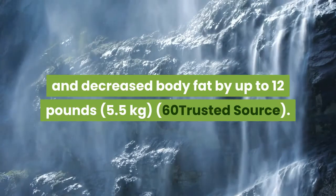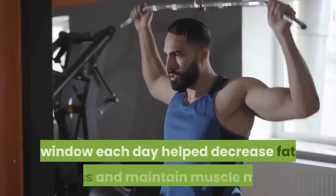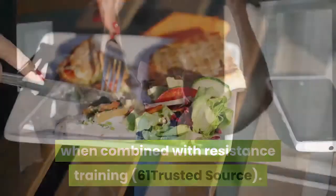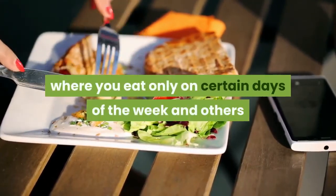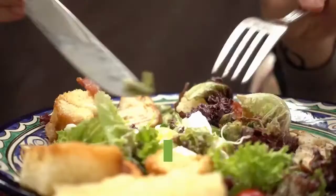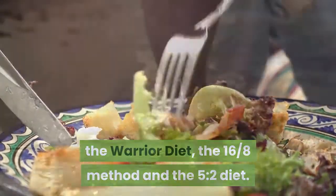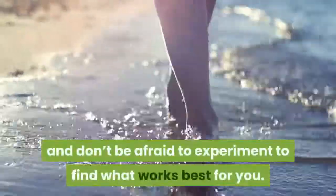Another small study showed that eating only during an 8-hour window each day helped decrease fat mass and maintain muscle mass when combined with resistance training. There are several different types of intermittent fasting, including some where you eat only on certain days of the week and others where eating is restricted to specific hours of the day. Popular types of intermittent fasting include Eat Stop Eat, the Warrior Diet, the 16/8 method and the 5-2 diet. Find a variation that fits in with your schedule and lifestyle and don't be afraid to experiment to find what works best for you.